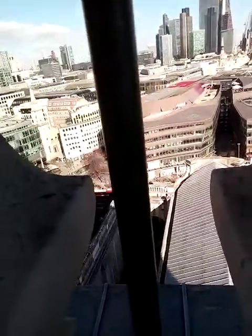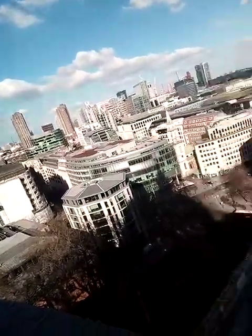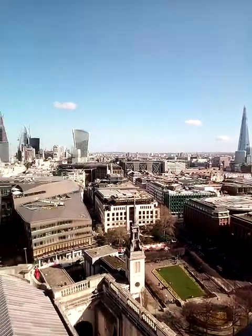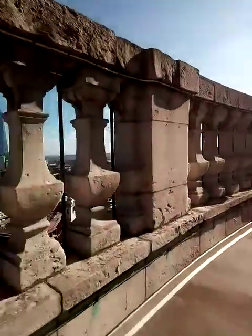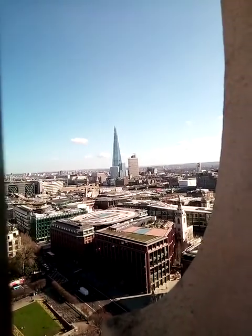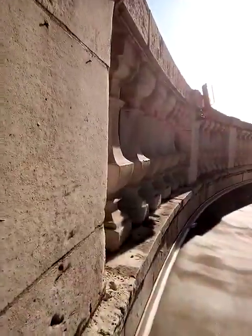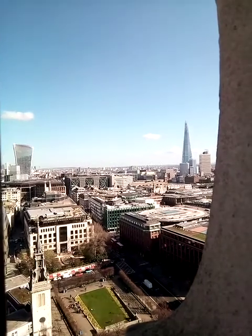There you get to see some of the architecture of the building itself. And we're at not quite the top of the dome, but when you look up at the dome and you see what looks like a tiny little stone banister, that's where we are. And as you can see, it's not a tiny stone banister. St Paul's Cathedral has quite a lot of scars on it, a lot of it from World War II shrapnel hits and such like.